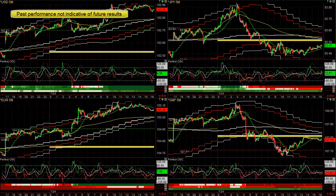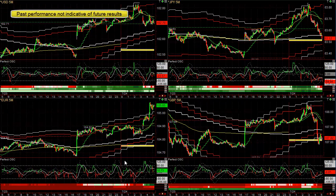Now, for those of you who want to trade discretionarily, again, this is our currency indexes. I think it's one of the easier ways of trading. You can visually see the euro is strong. It's up near the previous day's high. It's going sideways in a nice little rectangle pattern. If it breaks out, it's very likely to go up.